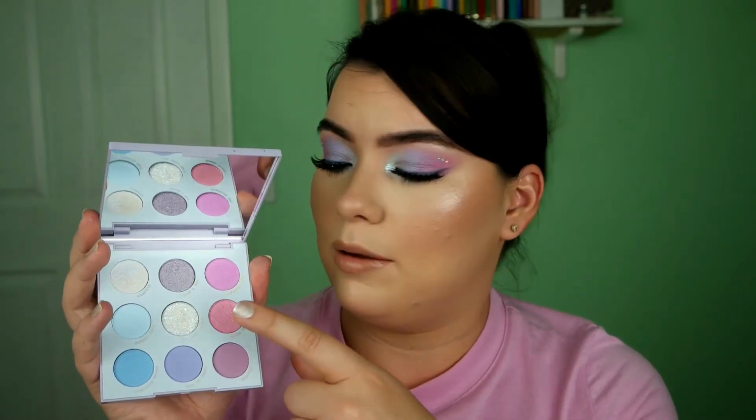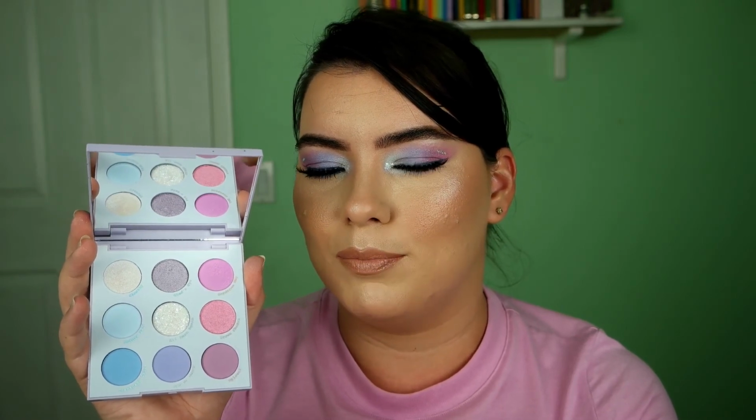Other than that, I believe that the glitter right here does need some glitter glue. I used it without a glitter glue and it stuck to my eyes pretty well, but I can see it sort of lifting and maybe moving a little bit more than I would like it to. So I do recommend using a glitter glue. It is pretty cool that this palette has every formula that Colourpop produces. That's pretty cool. I'm not gonna lie, if you enjoy pastel colors, you should get this palette.